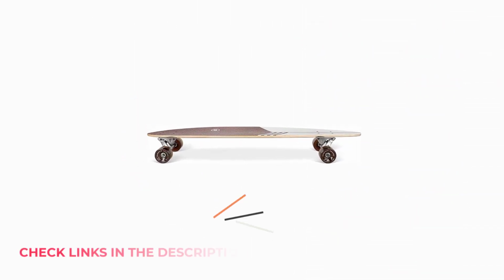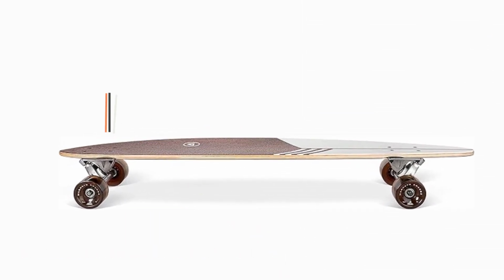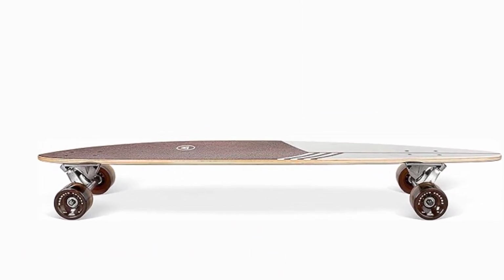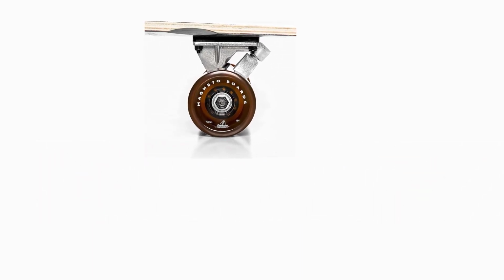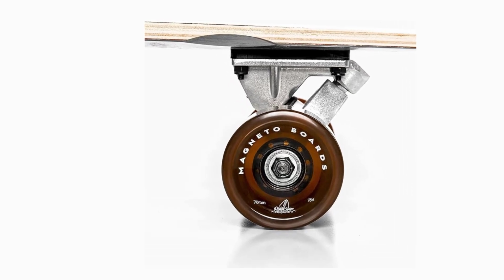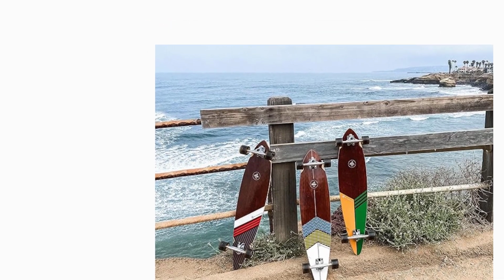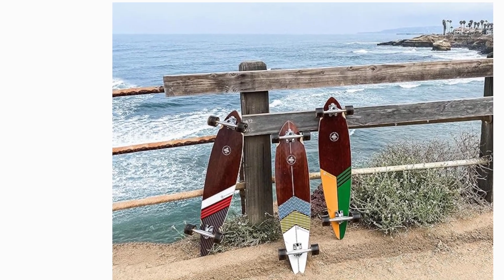Classic pintail shape. The classic shape is as traditional as it gets. Feel the freedom to cruise and carve with this board. Quality wheels, 70mm Shore 78A wheels means your board is designed from the ground up for an ideal cruising experience. This longboard cruiser rides smooth on a variety of different surfaces because of the soft wheels. All experience levels welcome this board.